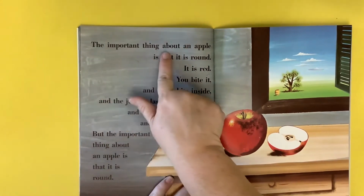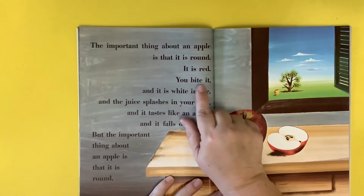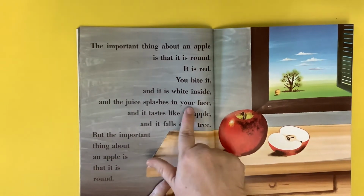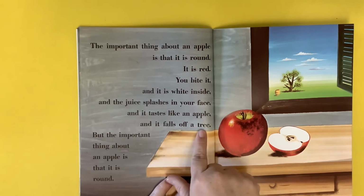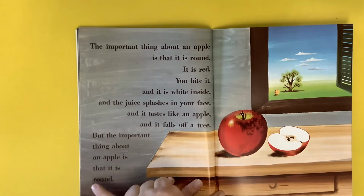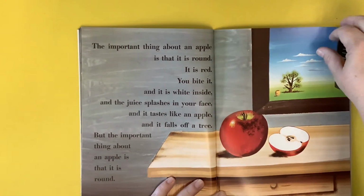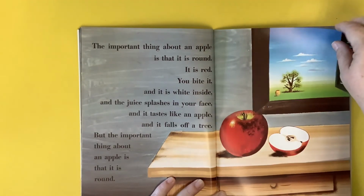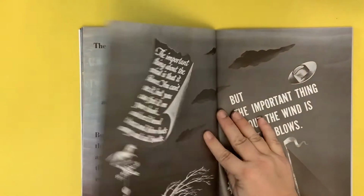The important thing about an apple is that it is round. It is red, you bite it, and it is white inside, and the juice splashes in your face, and it tastes like an apple, and it falls off a tree. But the important thing about an apple is that it is round. Yep, it's kind of like a sphere. Remember we learned about spheres? This apple looks like a sphere. I can almost smell and taste the apple when she talks about it.